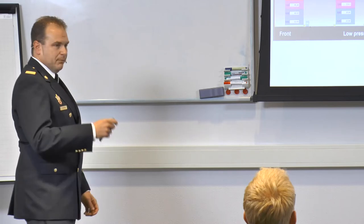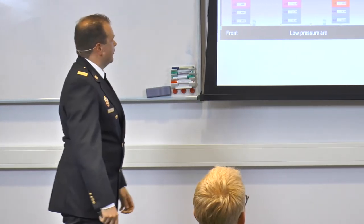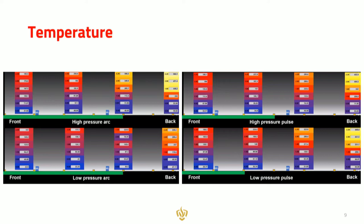If you look at the temperature, I put them all four together: high pressure arc, low pressure arc, high pressure pulse, low pressure pulse. So the above line is the high pressure, and the below line is the low pressure. Of course, you can see that they're not all moving at the same speed. That wasn't the goal of this research. But what you can see is that as soon as they're somewhere halfway into the hallway, if you use a high pressure arc or a high pressure pulse, the temperatures before you are still between 300 and 400 degrees on the ceiling. If you do that with a low pressure arc or low pressure pulse, you do that between 150 and 250 degrees.